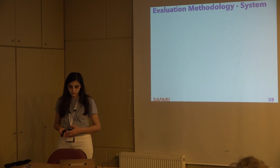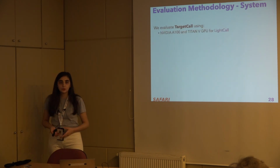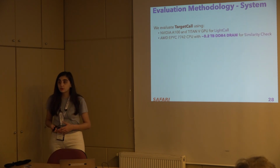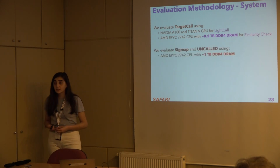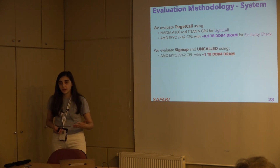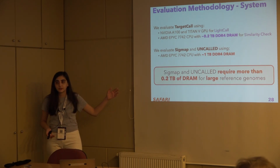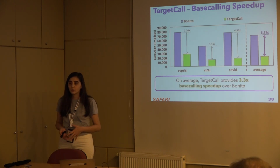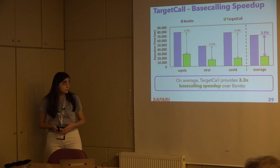We used a system with NVIDIA A100 and Titan V GPUs for the LightCall component of TargetCall, and an AMD CPU with 0.2 terabyte main memory for the similarity check component. But for SiGMap and UNCALLED, we used a system with 1 terabyte main memory, because they require more memory than we have in the first system for large reference genomes. And our first result is to show how much base calling speedup we can get with TargetCall.